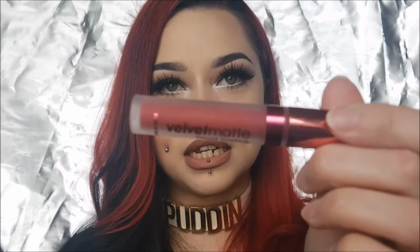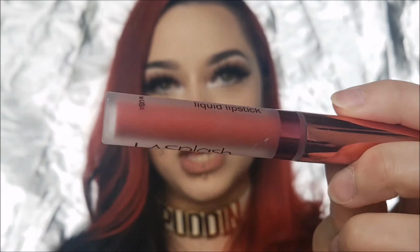The next liquid lipstick, which was my first time trying this color. I have a ton of LASplash Cosmetics lipsticks. This one is the Velvet Matte Liquid Lipstick, and it's in Red Velvet, and it is such a beautiful red. I love reds. I love red lipstick. I love dark lipsticks. This is such a dark red. I freaking love it. If you watched my makeup tutorial on the Marilyn Monroe look, this is the color I used, or if you saw pictures on my Instagram or my Facebook, this is the color that I used.